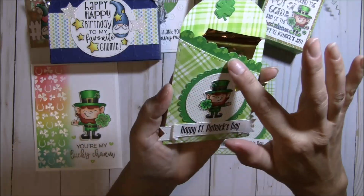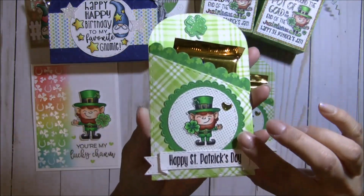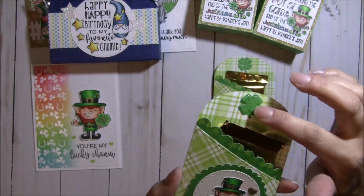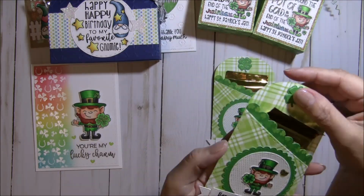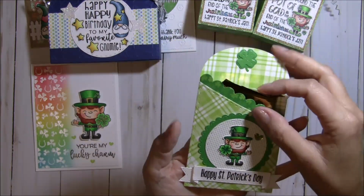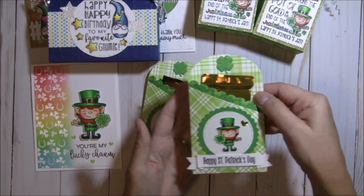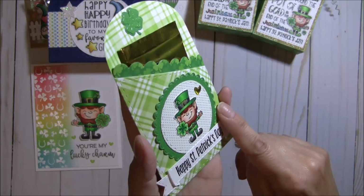And these are the scallop circle dies and the stitch circle dies, which layer really nicely on there. And then I added that little shamrock from the spring banner dies to cover up the little hole so that it's just an embellishment. And then finally I added some gold heart bling right there from Doodlebug Designs.